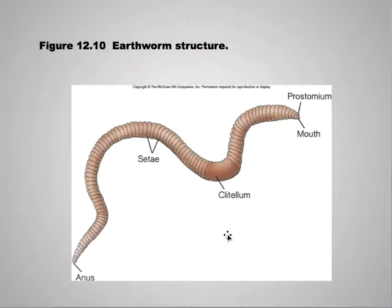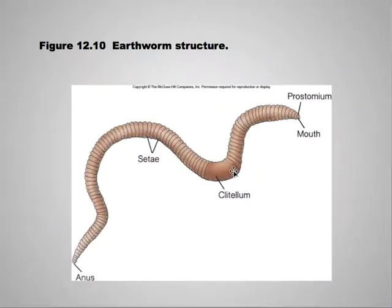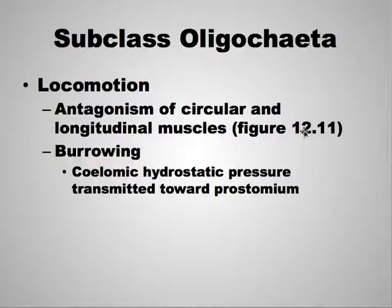That clitellum is this broad band that you see on worms, and it's used for secreting mucus during copulation. So it secretes mucus, and then as that mucus sheath sloughs off the end of the worm, it creates a cocoon for eggs to develop into tiny worms.